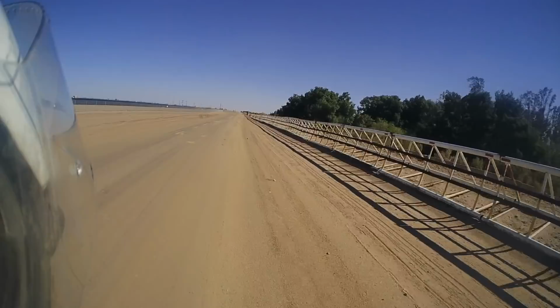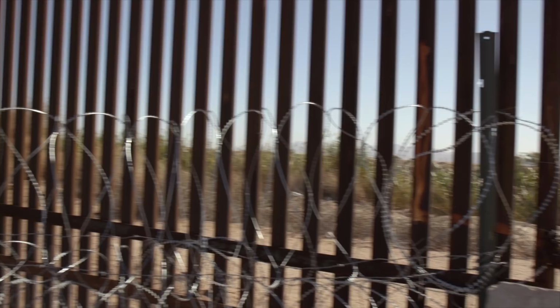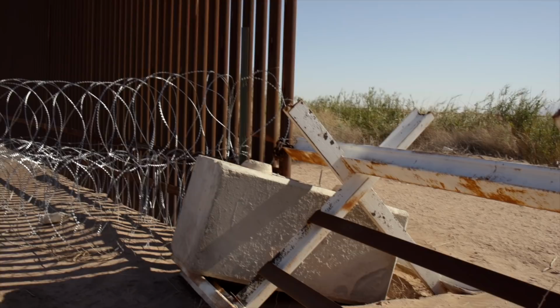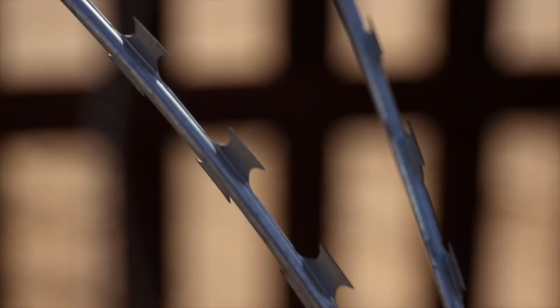So here we are, right smack on the border. This is a border fence just a little bit west of Calexico. Over here is an entirely different style of fence. This one is about 15 feet tall, made of tubular steel. And then there's a bunch of razor wire on the bottom. If somebody did climb over the fence, they would have to go through that. So much more of an impediment.